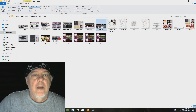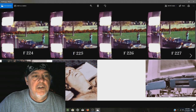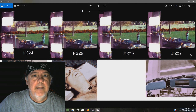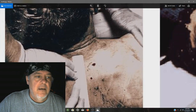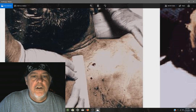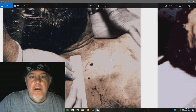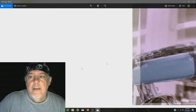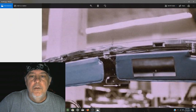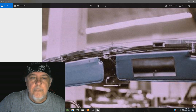Now, like I said, the first shot struck JFK in the back, which I'm going to zoom in because I know you can't see it here with me. I'm over in this location here. First shot struck JFK in the back. The bullet exited his throat. And then it struck the chrome between the sun visors right here.